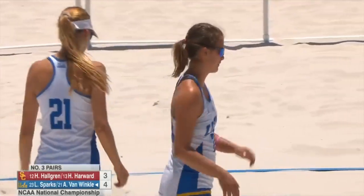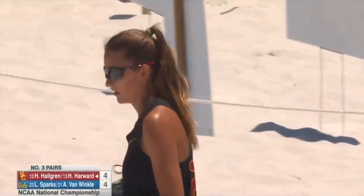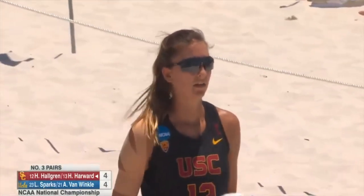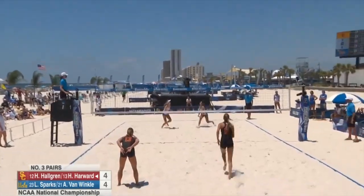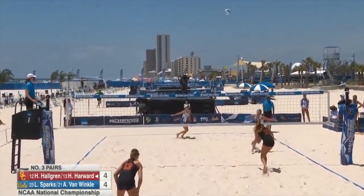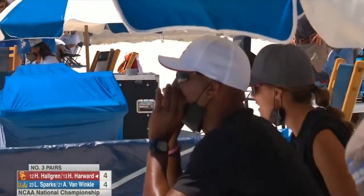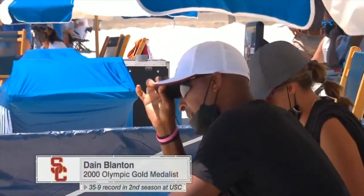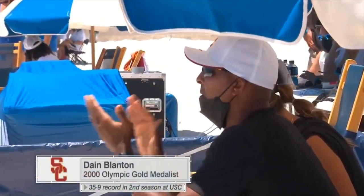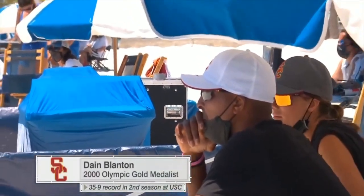There's a big swing from Hallgren. Haley Hallgren on the bad side, winded her back, but she is aggressive when Abby Van Winkle leaves the net open for her. Well, Dane Blanton, we spoke to him before this duel. He wanted them to be very physical in the wind. Dane Blanton feels that his USC beach volleyball program is the most physical team in the country, and he wants them to use that. There's Dane Blanton in his second season as the head coach at USC, taking over an outstanding program from Anna Collier. Of course, he's an Olympic gold medalist.